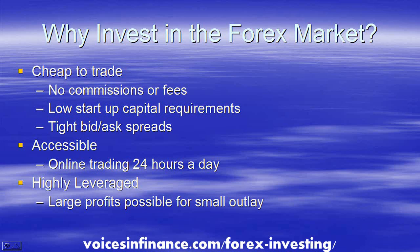So why invest in the forex market in the first place? Well, first of all, it's very cheap to trade. There are no commissions necessary. You don't have to pay commissions or fees to your broker or to your dealer. Some brokers do actually charge low commissions, but generally the way that the forex brokers and the dealers make their money is on the bid and ask spread. So they will quote you a buy and a sell price, and they will make their money on the difference between the two. So you don't have to pay commissions or fees like you would in the futures market, for example.